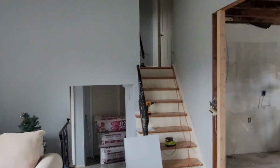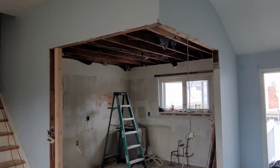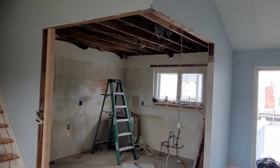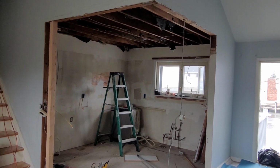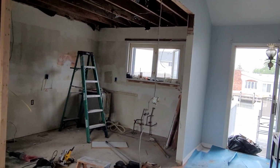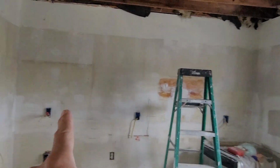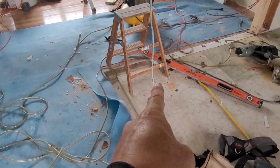I think back in the day, for some reason, architects wanted to close everything up, like make as many rooms as possible. I think that added value to the house. And also the contractors got more money for the project because they built the wall and put in more cabinets. At one time there were cabinets all around here and all around here, and the fridge was basically right where that ladder is.